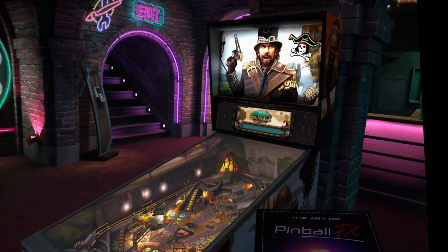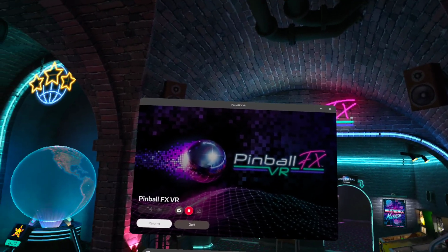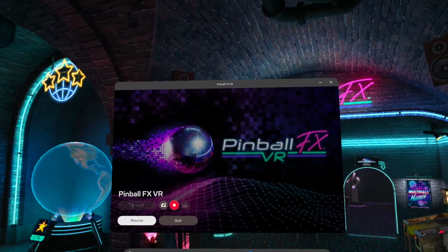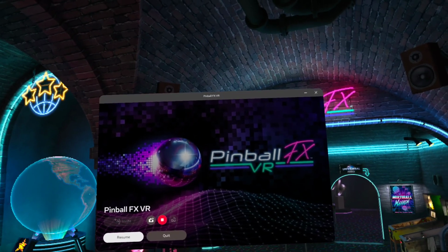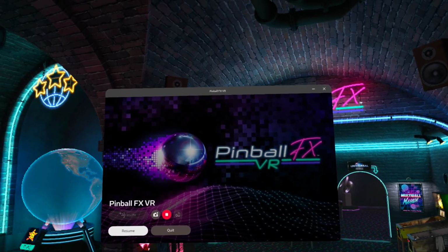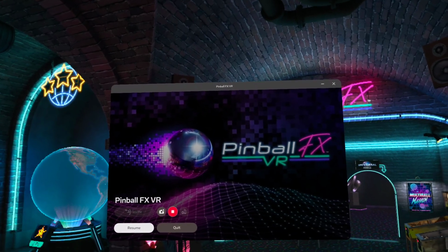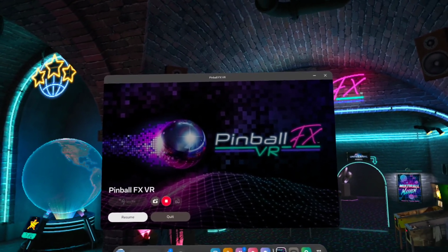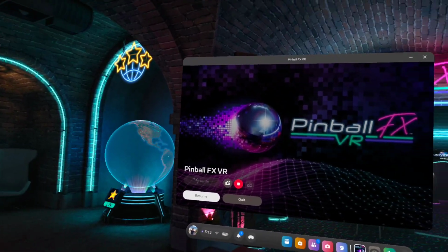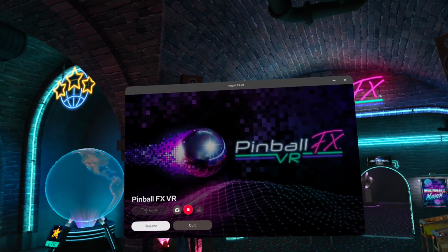Anyways, so let's call this a review. Pinball FX VR. It's fantastic. I'm not sure. $14.99 for 3 games. It's decent. But the Indiana Jones was $9.99, so $10 for one game. That might be a little too expensive. And for all the other games, $10. I might have to buy them one at a time over weeks. I don't know. I could buy them, I suppose, all at once.